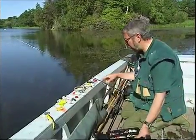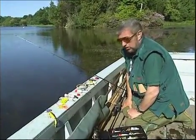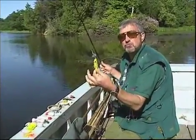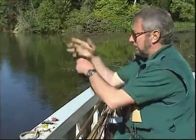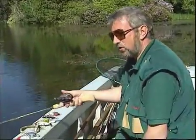And so let's have a look at these, probably a dozen there of my favourite top water lures, and we're going to start with the American sputterbuzz. This is a real great surface churner. Let's have a look, see what it does. Whoa, look at that.